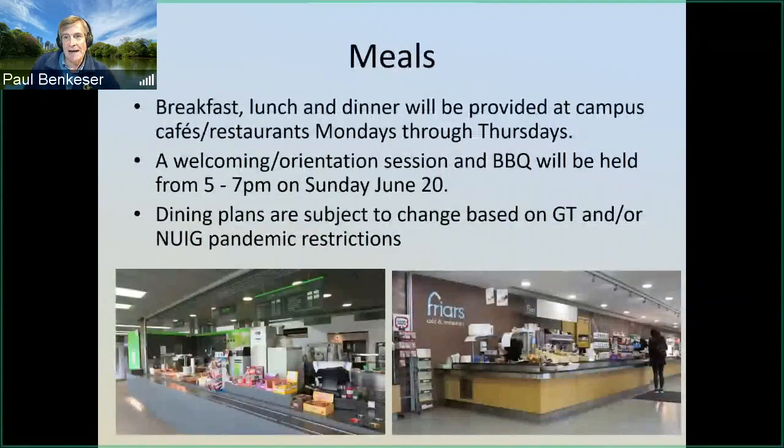Meals right now, and I emphasize right now, the current plans are breakfast, lunch, and dinner being provided through two campus dining facilities, and these are very close. One is in the engineering building, the one in the lower left, called the Zinc Cafe. The one on the right, Friars Cafe and Restaurant, is literally across the street from the engineering buildings.